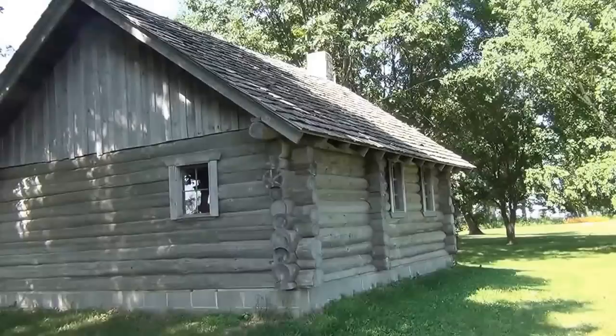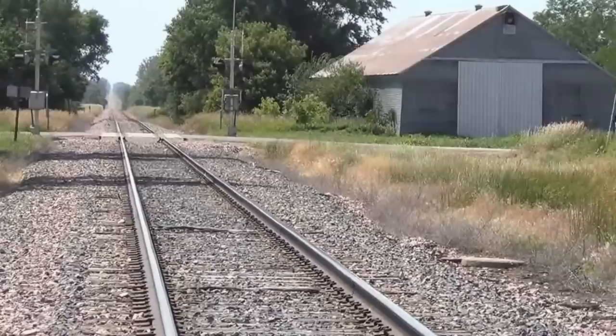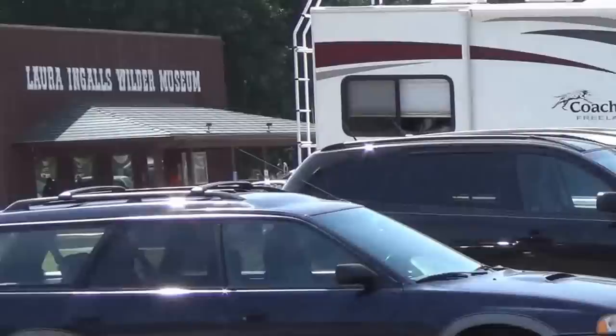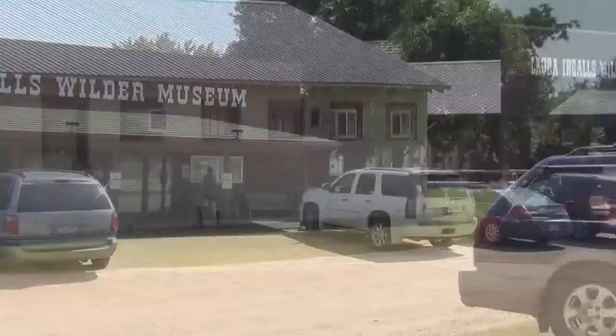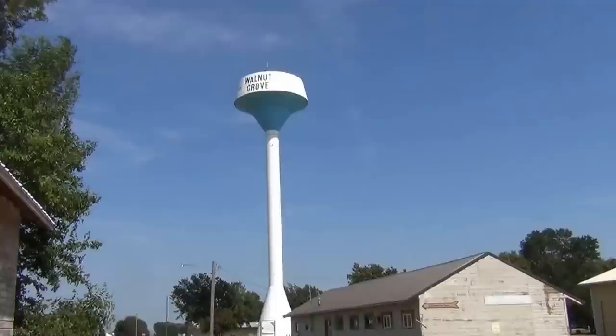So we're in Walnut Grove, Minnesota. We came here on Highway 14, which parallels this railway. It appears to be very much a grain railway. We're going to walk over that way to the Laura Ingalls Wilder Museum and Gift Shop in Walnut Grove, Minnesota. There's the proof that it's Walnut Grove. It says so on the water tower.